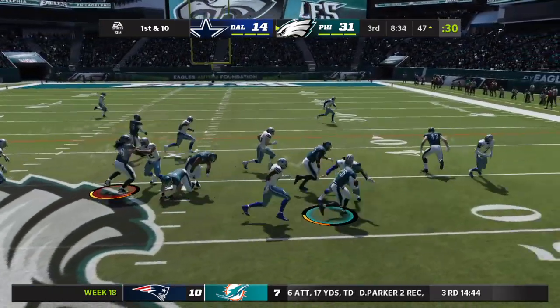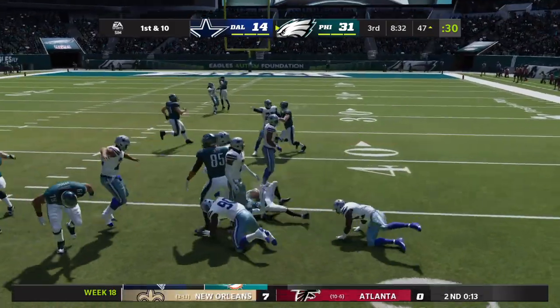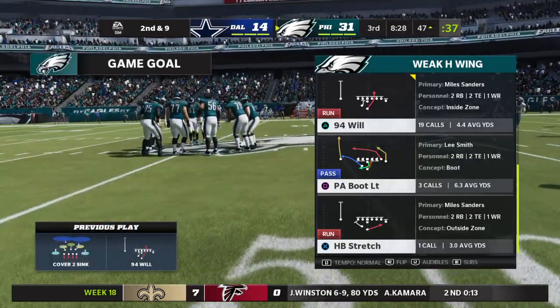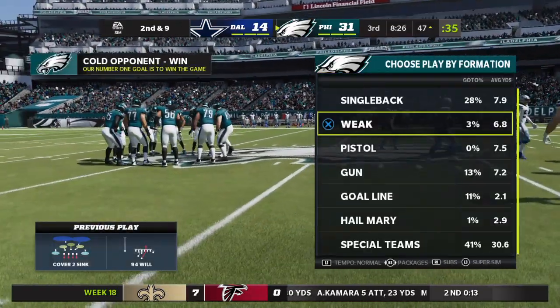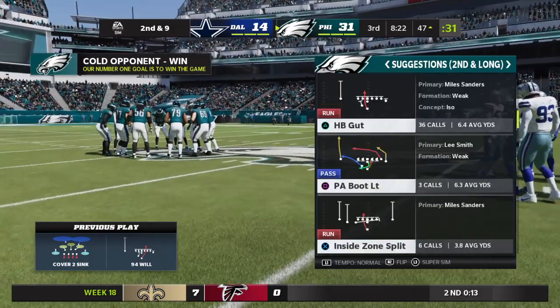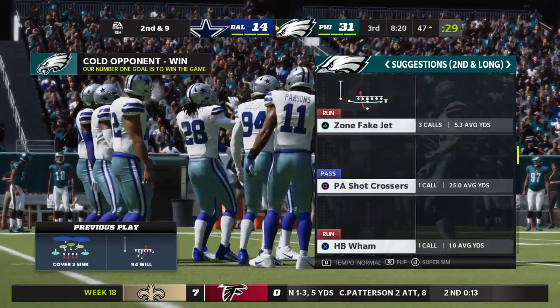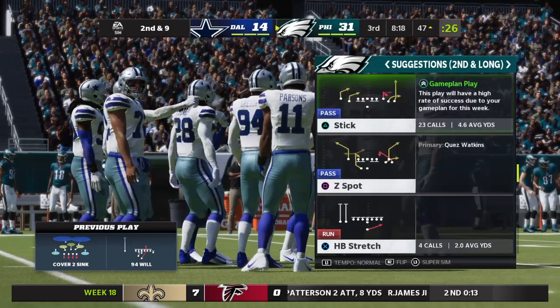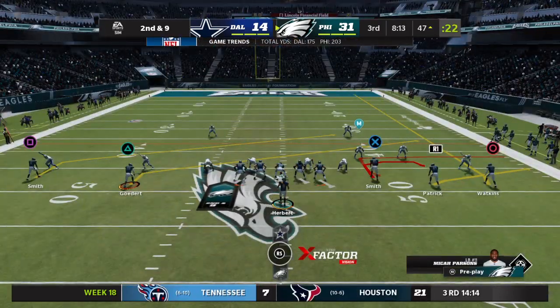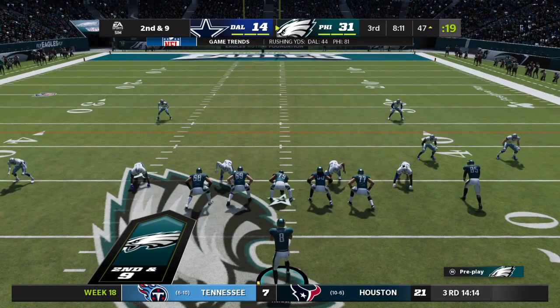On 1st and 10, it's Sanders. And they'll get this just to the 47. 1-yard gain. No doubt about it. A really nice job there by the defense, not allowing him to get to the perimeter. But that means your defensive ends, your outside linebackers, the guys that you pay big money to sack the quarterback, they also have to have interest in the running game as well. And they did a nice job there of holding the point of attack and not giving ground.